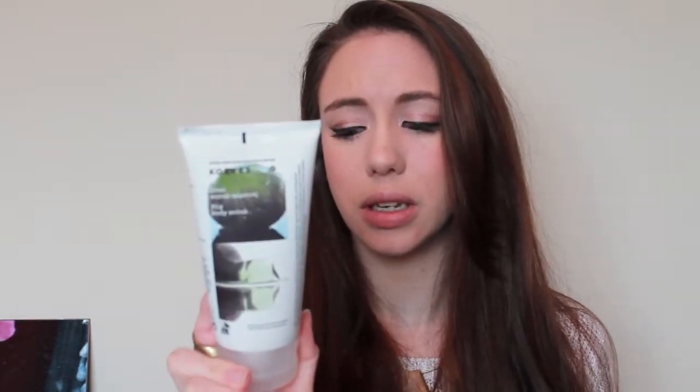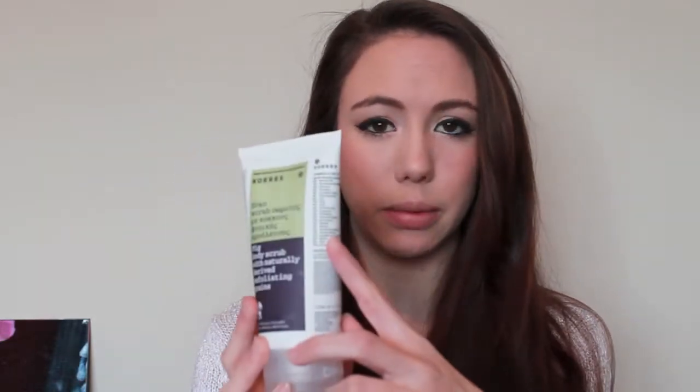It isn't 100% natural and organic, but I mean that's impossible to get. I think it's like 90% or something. It has no parabens, no silicones. But it does have a little bit of SLS in it, and I knew that when I bought it because it says right here on the label exactly what it does and doesn't have, so I knew when I was buying it that it had that in it.